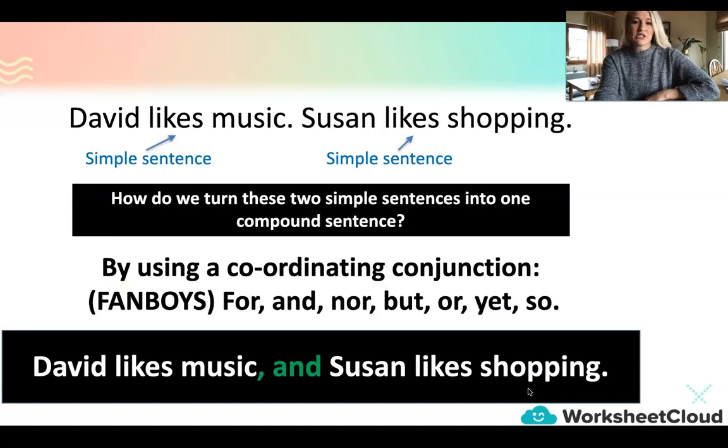Okay, so let's look at some examples. David likes music. Susan likes shopping. Two simple sentences. Which word from FANBOYS are we going to use? And remember, sometimes you can use more than one, depending on what the two sentences are about and the mood of the two sentences. Remember, you don't want to change the mood. You just want to enhance the mood or enhance the context of the sentence. So we would say David likes music and Susan likes shopping. Okay, you wouldn't say David likes music for Susan likes shopping, or David likes music nor Susan likes shopping. We're talking about liking, two people liking certain things. So we would use and.